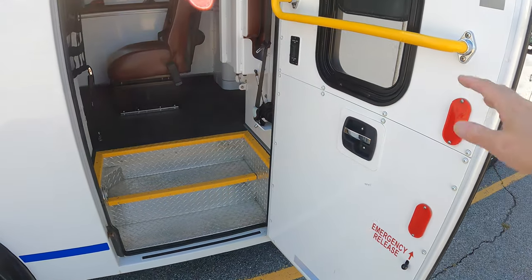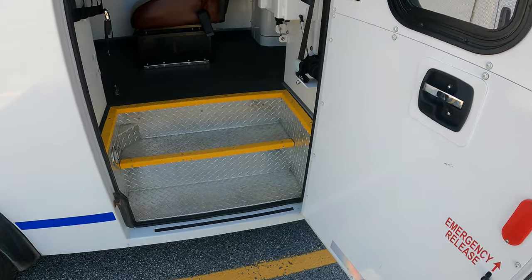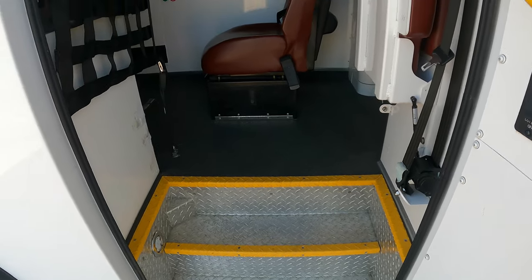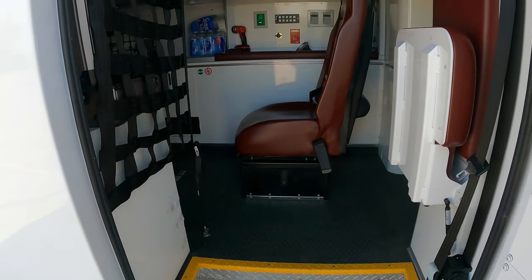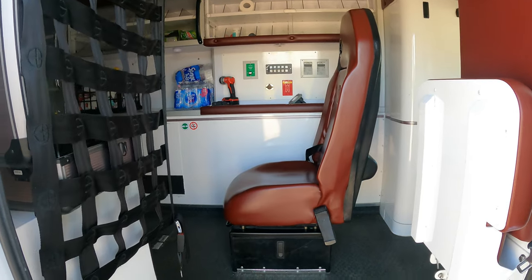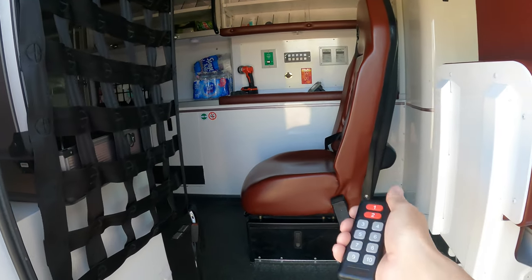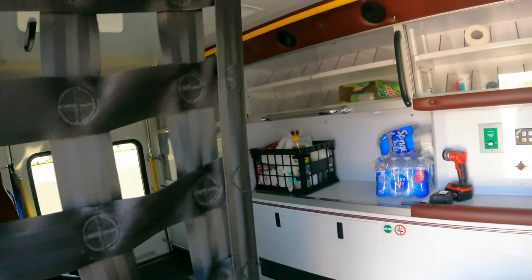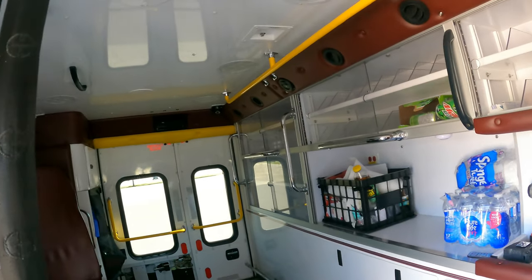Very safe entry. We have a handle here to grab onto. And everything is marked yellow, as if to say, look out, here I come. Now, here's one really cool thing. I told you I have this remote control switch. And one thing I can do now is turn on the inside lights. I couldn't do that until just last week.